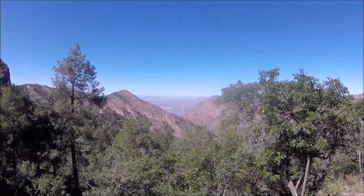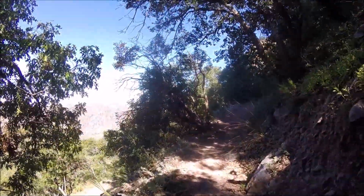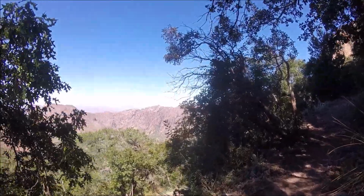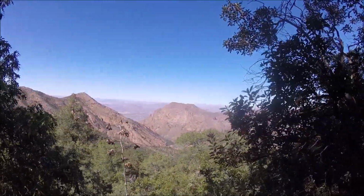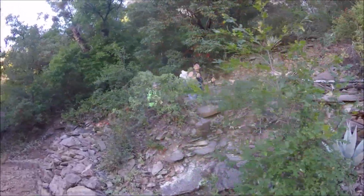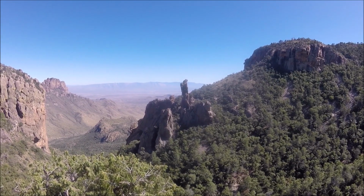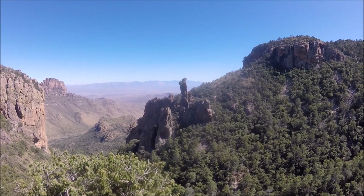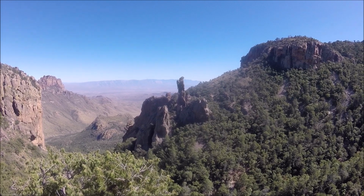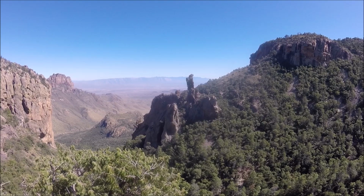You see the desert floor below? There's just so much that you want everybody to see. It's amazing. Hey, y'all are getting away from me up there. That rock's straight ahead. That's what the Upside Down Boot Canyon is named for. Isn't it beautiful?